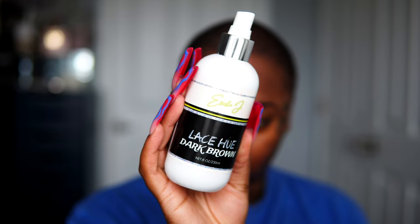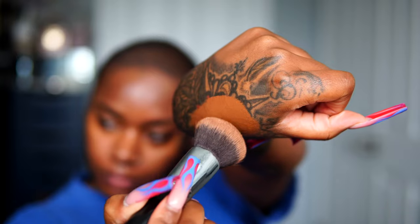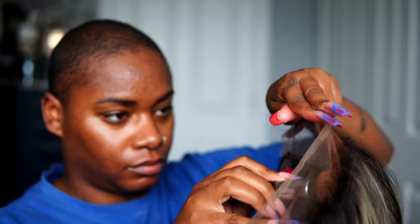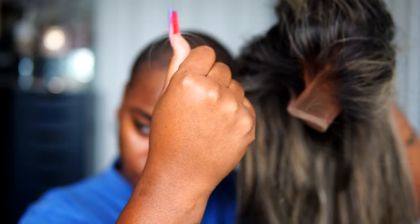To install this wig, I just sprayed some lace tint, and I haven't used transparent lace in a hot minute, y'all. And I definitely forgot the best way to tint transparent lace for darker skin tones like myself is using a liquid foundation and putting that inside the lace. To seal that foundation in the wig, I'm using a hairspray so foundation doesn't get on my hairline and make the illusion of it appearing darker when I install it later on.